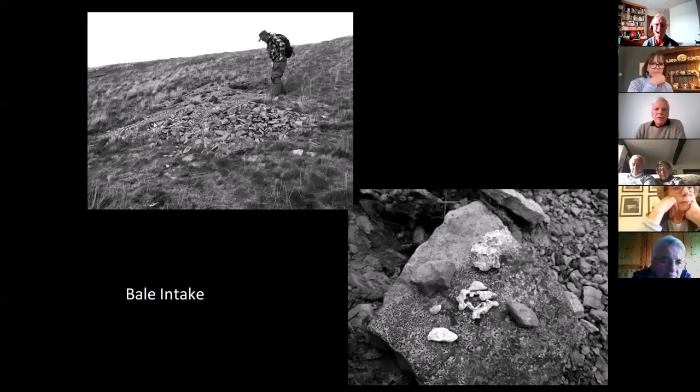What did we see? Well, there's me looking at one of the sites, and you can see that we found pieces of lead and slag on stone here. So quite obviously they were used for smelting.